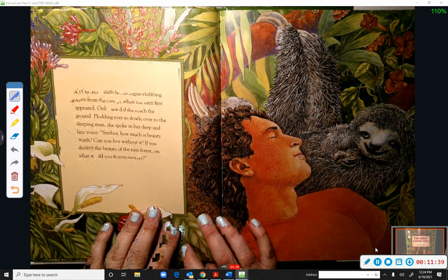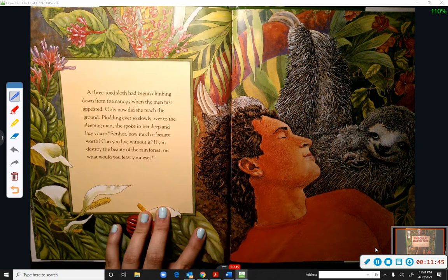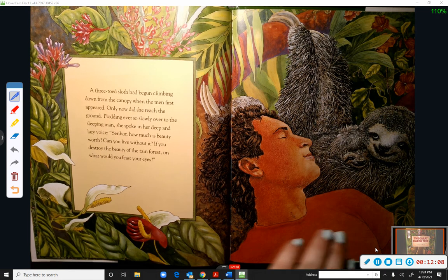A three-toed sloth had begun climbing down from the canopy when the men first appeared. Only now did she reach the ground. Plodding ever so slowly over to the sleeping man, she spoke in her deep and lazy voice. "Senhor, how much is beauty worth? Can you live without it? If you destroy the beauty of the rainforest, on what would you feast your eyes?"